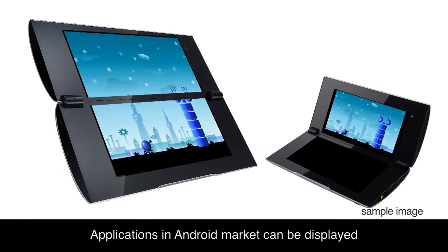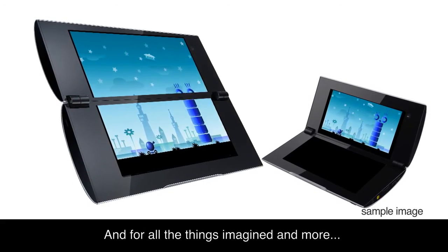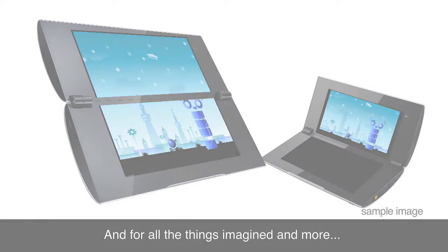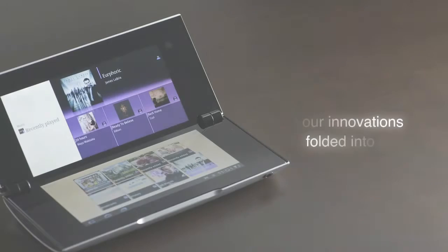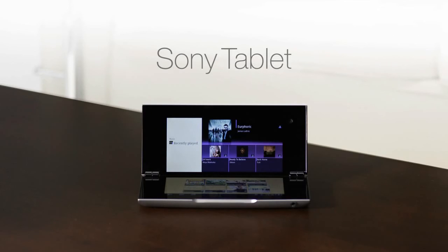Applications in Android Market can be displayed in full screen or single screen, and for all the things imagined and more. All our innovations folded into one. Sony Tablet.